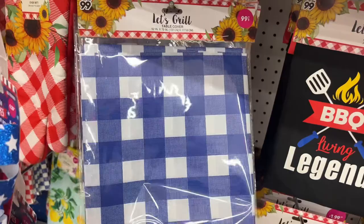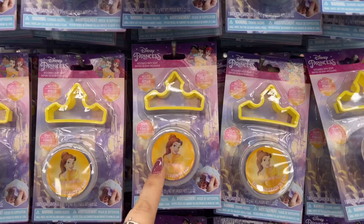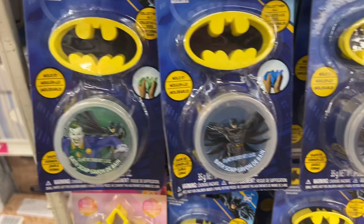Pretty cool. These are moldable bath soaps for 99 cents, guys. That's a good deal. We like stuff 99 cents. So they have Belle, and then they have the Joker and Batman. They have Batman and Robin for 99 cents.